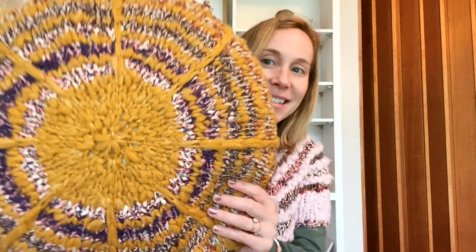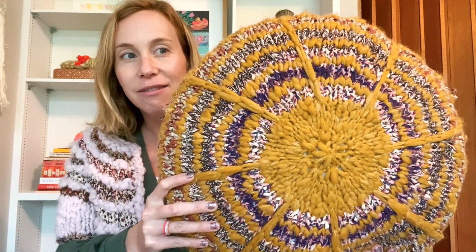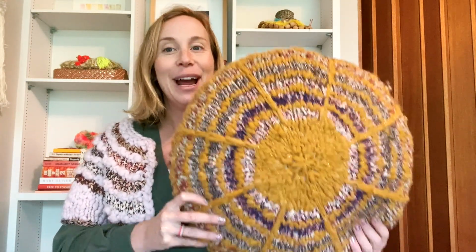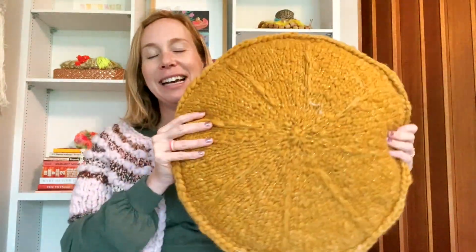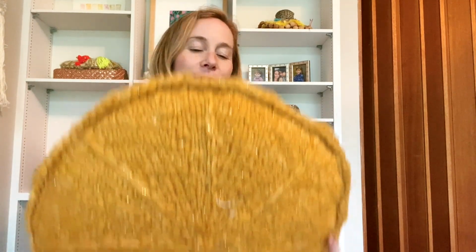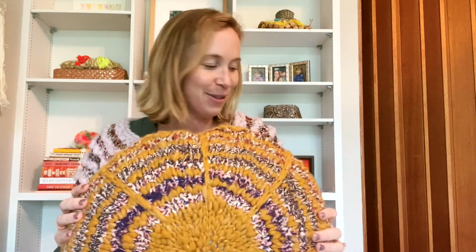And then the Sunburst Pillow, which is by Julie Robinson, and I love this pillow pattern so much. I think it's hard to overstate how much I love this pillow pattern. It's so cool. I have done it with stash yarns. It looks amazing with stash yarns. You could really do anything with it. So I'm so excited to release this too.